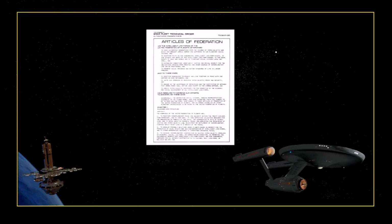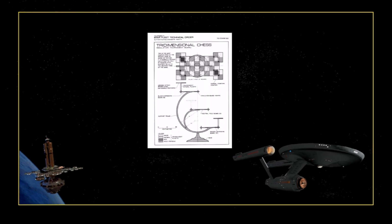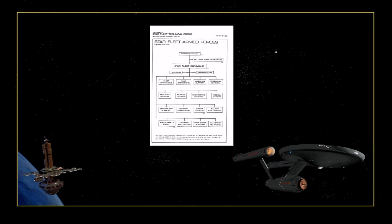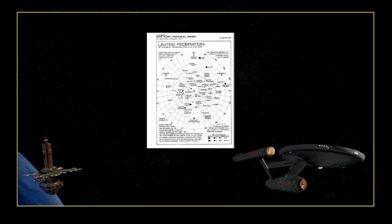Franz created a book which covers everything from the Articles of the Federation to uniform designs, starships, even a 3D chessboard with some basic rules. He got access to some of the original show props, and Gene Roddenberry even encouraged him to create the manual and get it published. He did, and it became one of Ballantine Books' bestsellers.